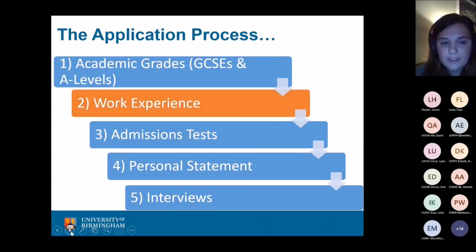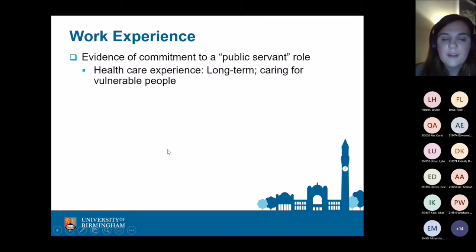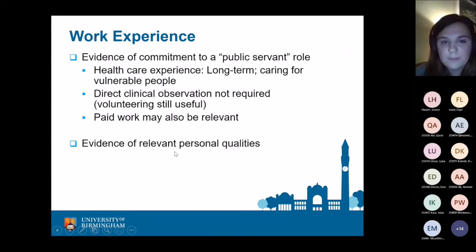So moving on to work experience. You will need evidence of a commitment to a public servant role, so serving the community. This can include healthcare experience, which should be long-term and caring for vulnerable people. Direct clinical observation isn't required, but volunteering is still useful. And some paid work may also be relevant.